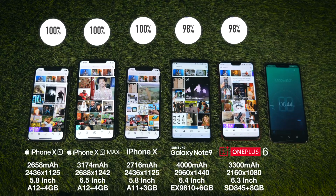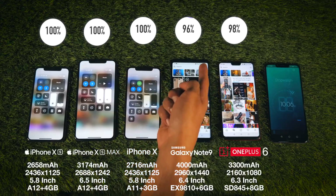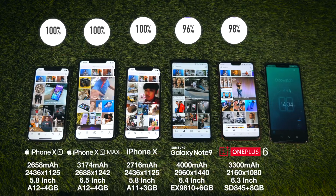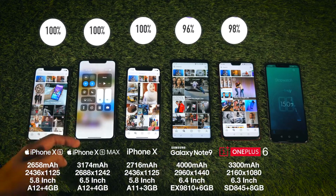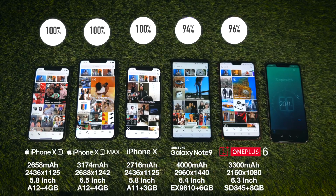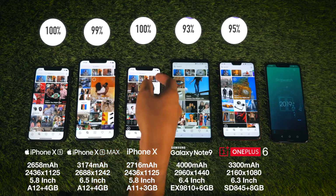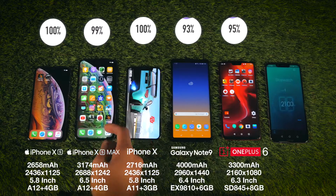Alright, so if you've been keeping up with what I've been doing on these phones, I've just pulled up Instagram on all 5 devices. Pretty basic, but at the same time, something that pretty much everyone uses on a regular basis. And currently, both Android phones are looking like a bit of a joke. The Galaxy Note 9 has fallen to 94, the OnePlus 6 96, while all 3 iPhones are still showing 100%. But we've talked about this before, we know this is something that Apple does, and their iPhones may very well show 100%, but that's unlikely to be true.